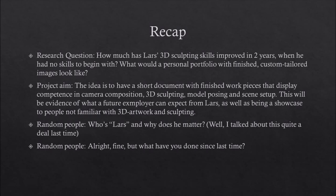Okay, so to recap, I'm just going to read this off so we don't get any problems with Christina. Research question: how much have Lars's 3D sculpting skills improved in 2 years when he had no skills to begin with? What would a personal portfolio with finished, custom-tailored images look like?